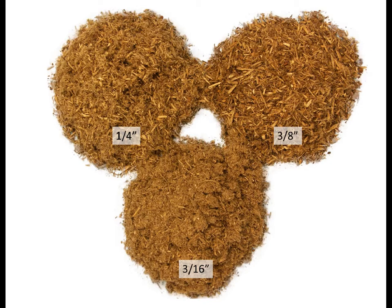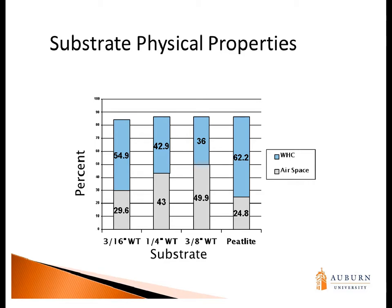And the product that was really most attractive to us was the one that had passed the 3/16 inch screen. And the reason for that is, if you'll see here on this graph, we evaluated the physical properties of those three components and compared those to what our grower that we were working with at the time was using, a standard peat-lite substrate.